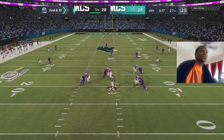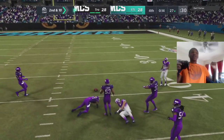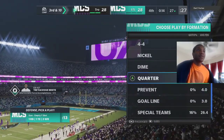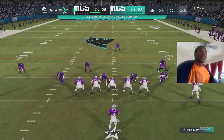Throwing now is Jackson. He dropped it. That'll be incomplete as the clock will stop with 14 seconds remaining. Incomplete. Tre'Davious White on the coverage. Big play coming up. Here's 3rd and 10.